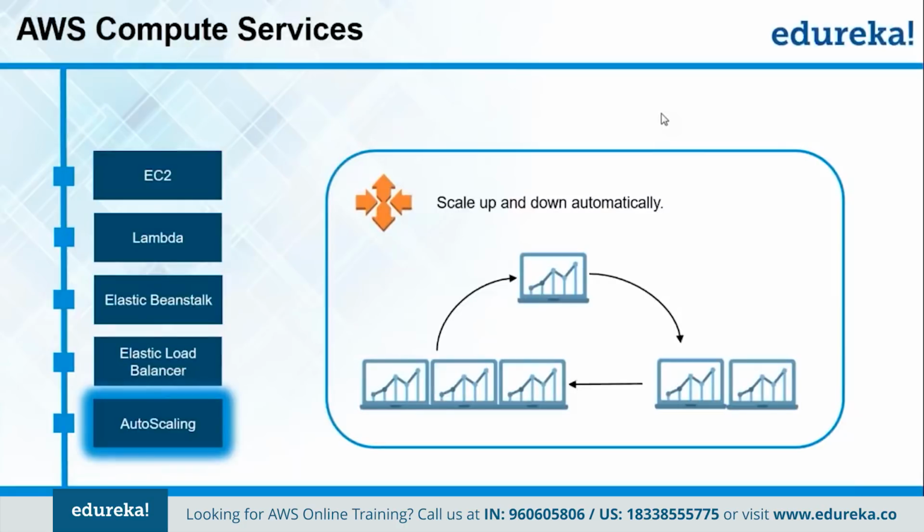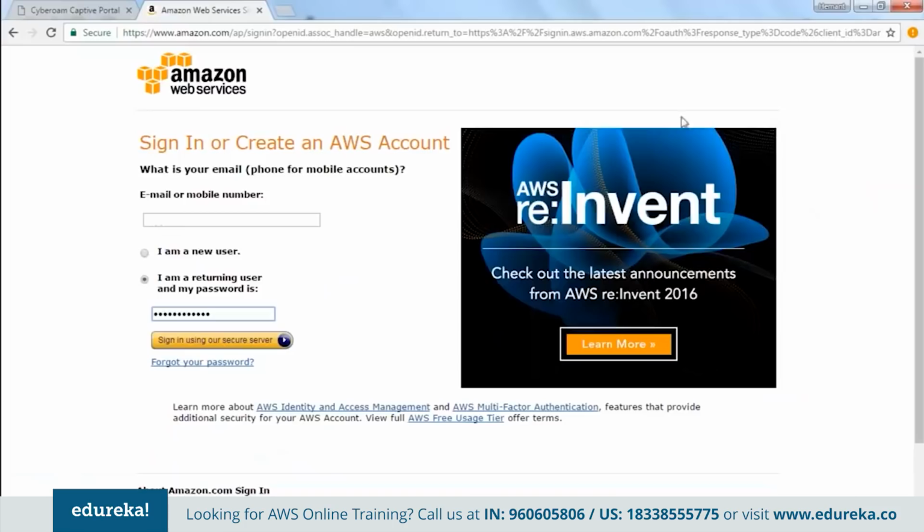Let's move ahead. Before moving ahead, let's make it interesting. We have studied a lot of theory. Let me deploy a new EC2 instance for you guys. So let's go ahead and deploy a new EC2 instance. So I'll go on to my AWS console and sign in.